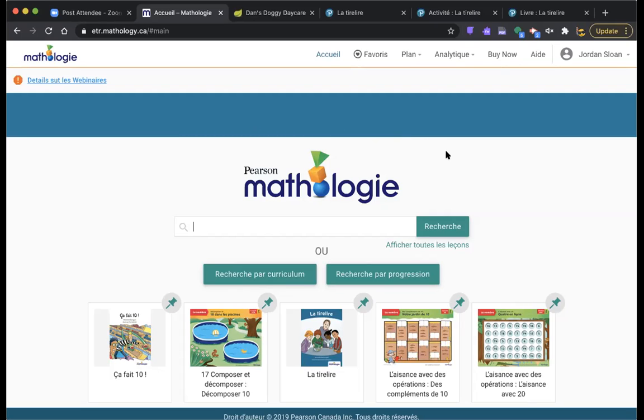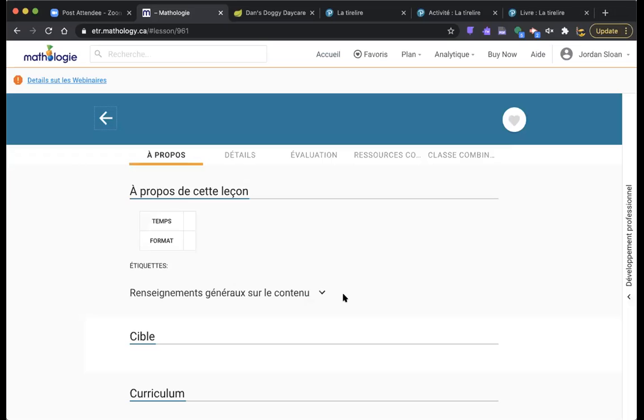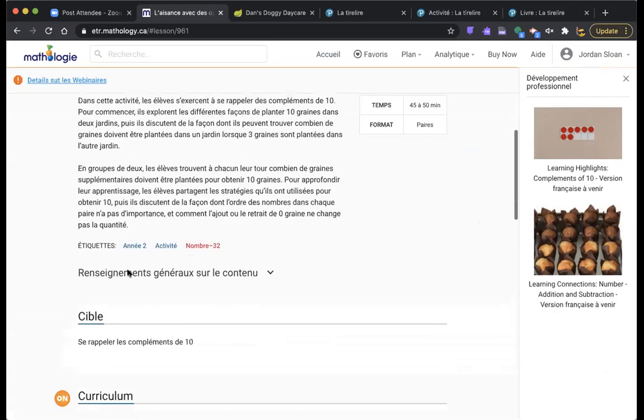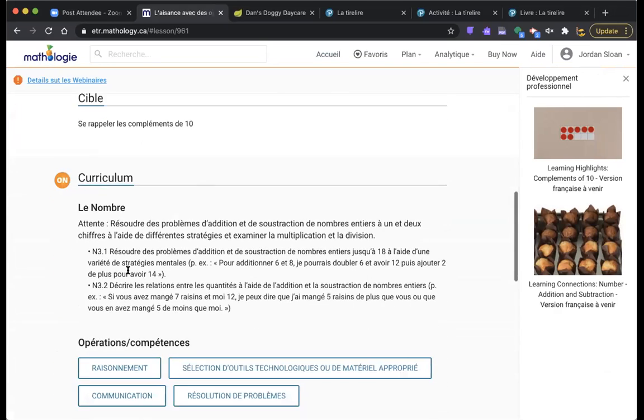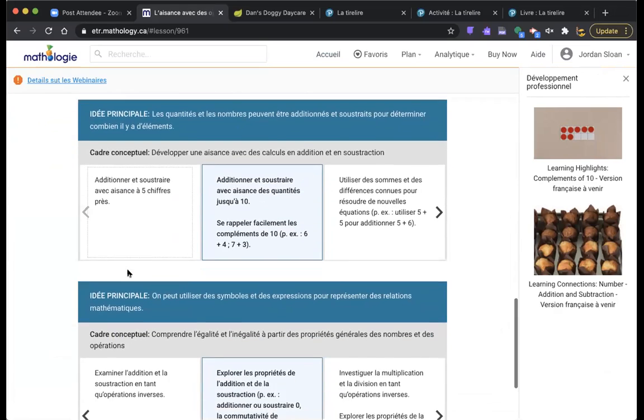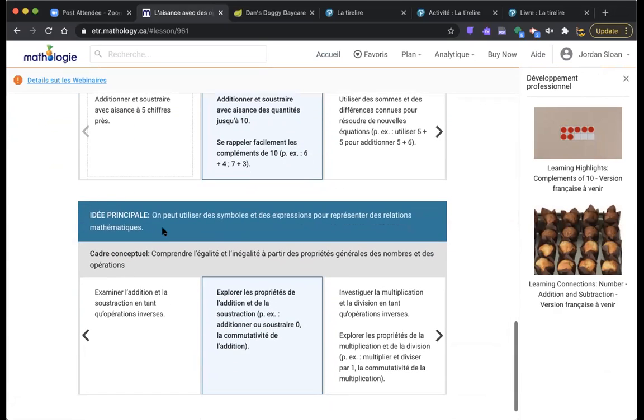All right, so let's check out an activity card next. We're going to stick with those compléments de 10, and we are going to check out this grade 2 activity. It's set up very similarly to the little book, with those same options at the top, along with évaluation, which we're going to look at shortly. So we've got our about the lesson, our little apropos, our curriculum links, and our learning progression down here. Again, we can slide that forward and back with those big ideas.